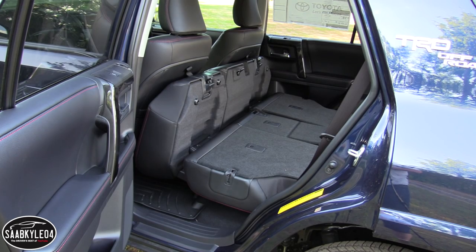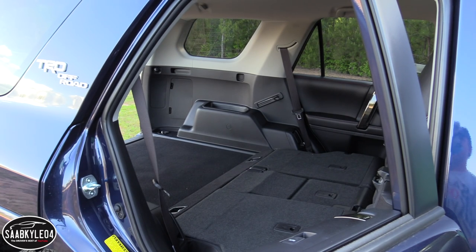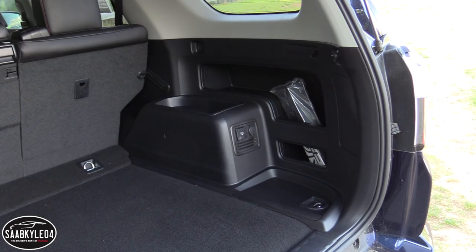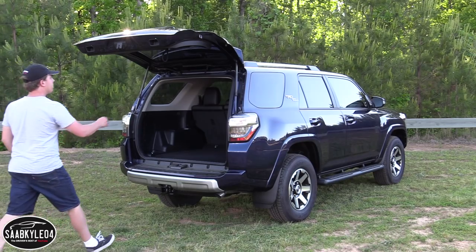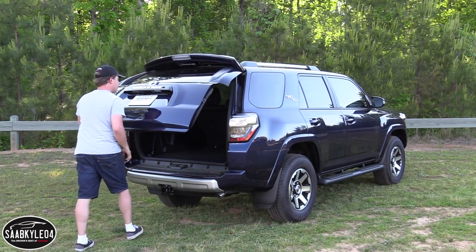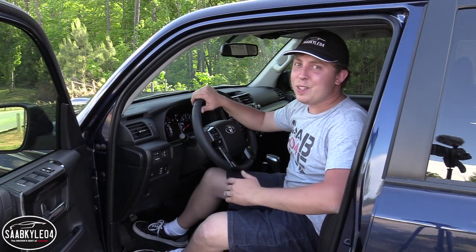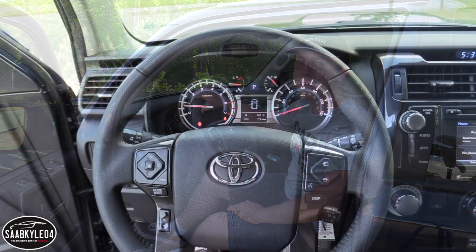The rear seat is split 40-20-40, so if you had some long items, you can just fold down the middle portion and still be able to maintain good rear seat space for 2 people. Trunk amenities include cargo tie-downs, extra storage pockets, and even 2 power outlets. Now let's go ahead and see how she sounds.